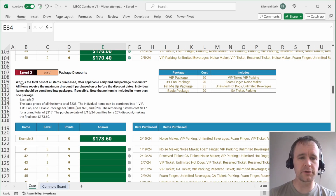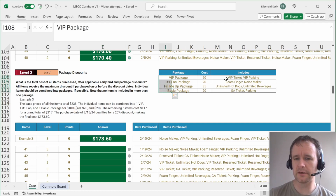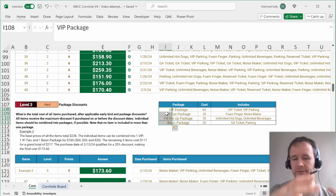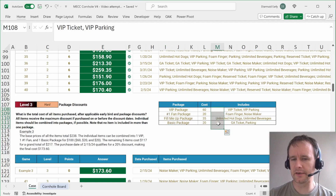What is the total cost of all items purchased after applicable early bird and package discounts? So here we have the concept of a package. There are various things that you can buy together that will cost less than if you buy them separately. Now, I'll be honest, when I first looked at this question, I thought it was going to be super hard because the general case where there are just lots of different things that can be put into packages could get really hairy. But as it turns out, if you look at these, there's no item that's in multiple packages. So either you can make a package or you can't, but there's never a choice between making this package or that package. There could be trade-offs, but there's nothing like that.